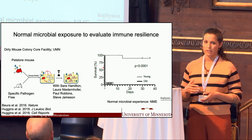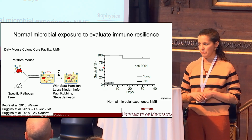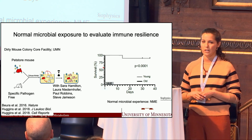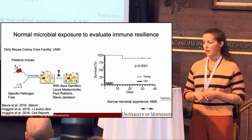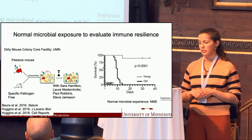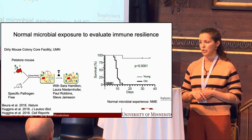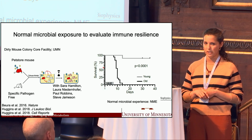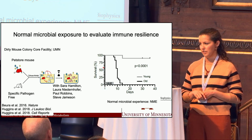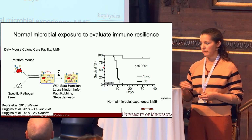So young mice handle this new exposure without any difficulty. There's nearly 100% survival. The immune cells become activated, and there's a development of memory in the young. However, what we found when we challenged 24-month-old SPF mice to this exposure, there was 100% lethality by day 14. And so we use this as a model to really examine the resilience of the immune system.